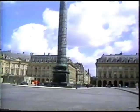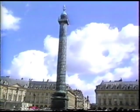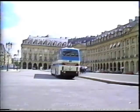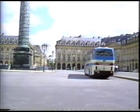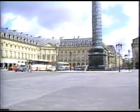In the center of the elegant Place Vendôme is the column erected between 1806 and 1810 in honor of Napoleon and inspired by Trajan's column in Rome. The name of the elegant Place Vendôme is derived from the residence of the Duke of Vendôme, which was here.